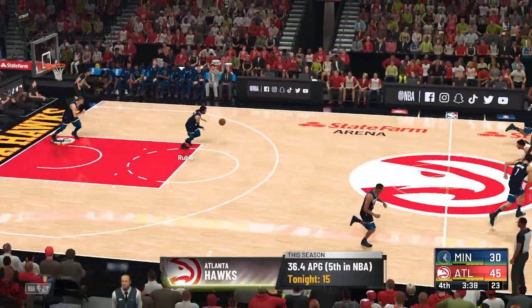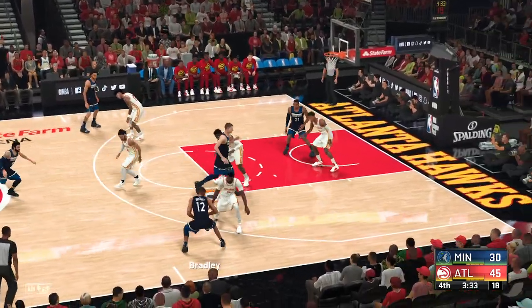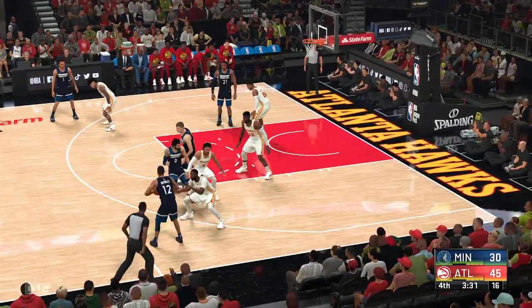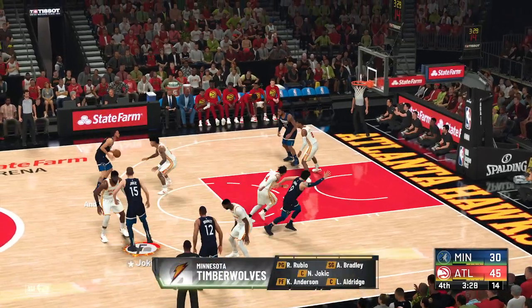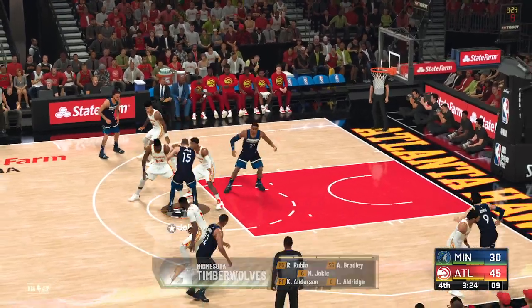And there have been two very different performances from these teams today as we get going in quarter number 4. So on the floor for Minnesota, Aldridge out there with Jokic. Then it's Ricky Rubio. Then there's Bradley, and it's Anderson in at the small forward position.